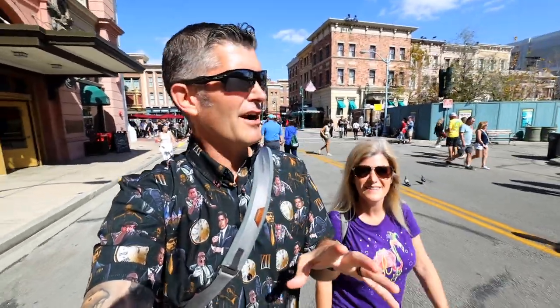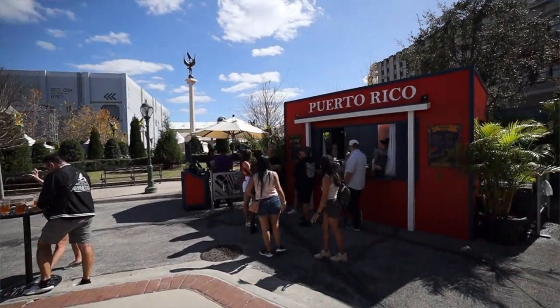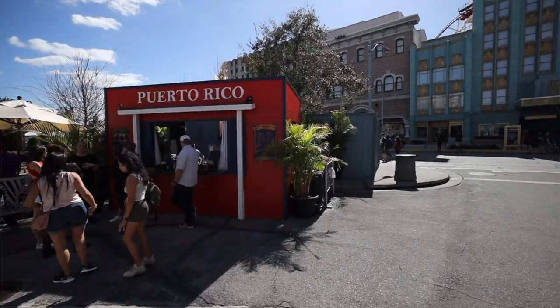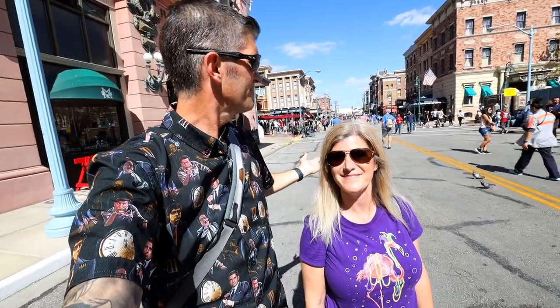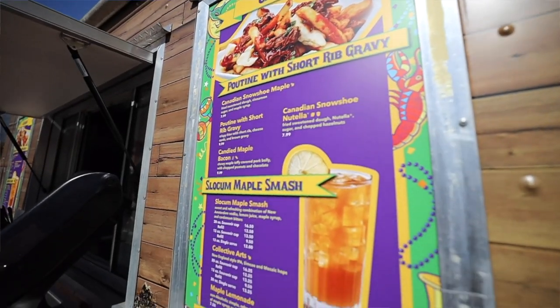So in this square, you've got Puerto Rico, you've got a bar on the other side, and several other food booths down this section. Let's do it. So here is the Canada booth, and I want one of everything here. There is a poutine with short rib gravy, looks delicious. There's also a candied maple bacon, and several drinks that I would like to try.